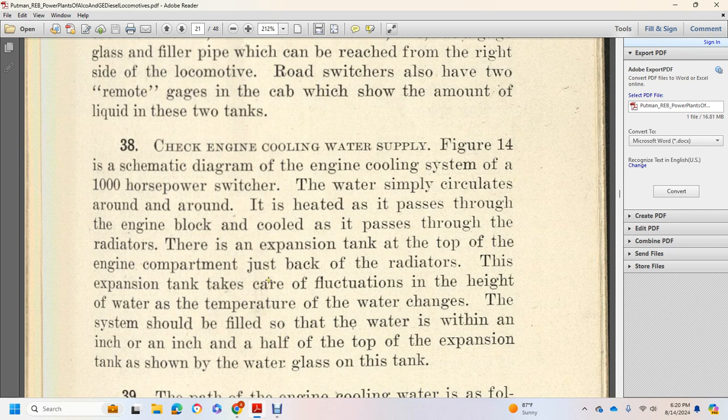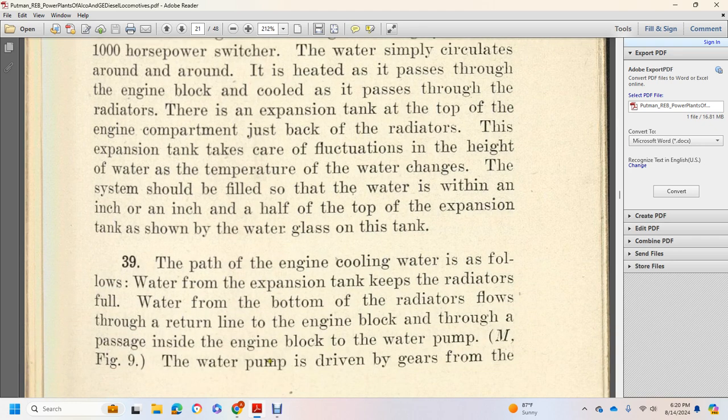This expansion tank takes care of the fluctuation in height of the water as the temperature of the water changes. The system should be filled so that the water is within an inch or an inch and a half of the top of the expansion tank, as shown by the water glass on the tank. The engine cooling water is supplied from the expansion tank. Keep the radiators full. The water from the bottom of the radiator flows through the return line to the engine block, through a passage inside the engine block to the water pump.